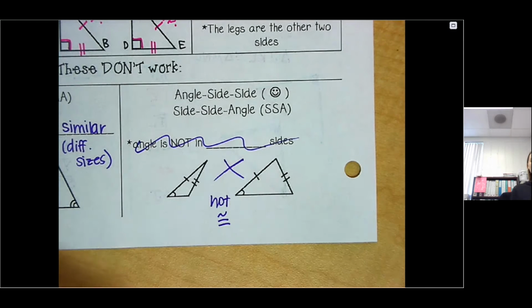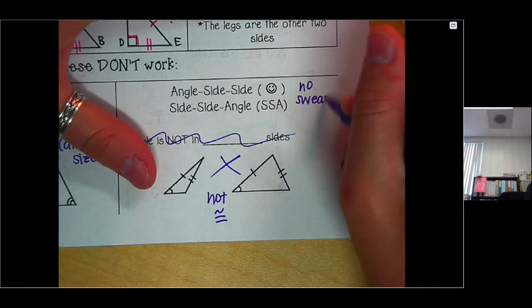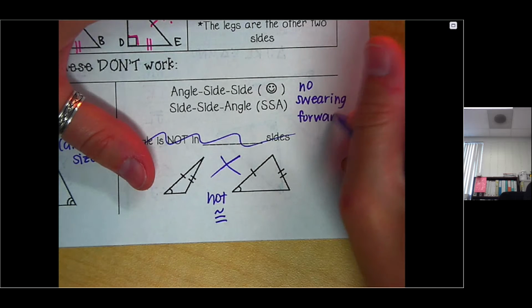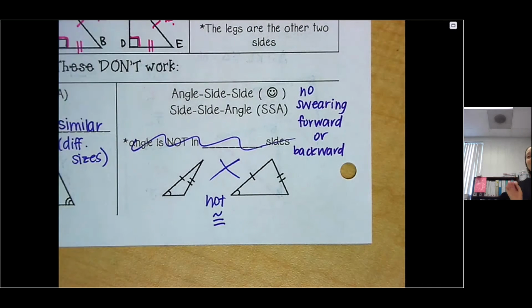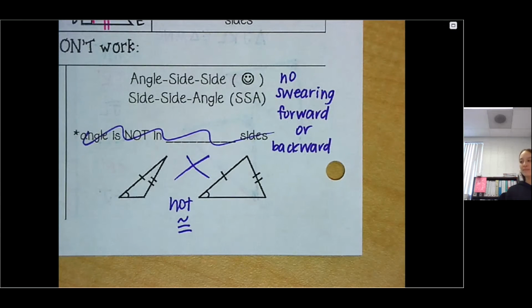What are you trying to say? Did you just get that? Right. So I'm just going to put no swearing, forward or backward. Exactly. I'm a math teacher. That's right. Yeah. No swearing forward or backwards. Not a real theorem. Oh, I get it. Yeah, it's a bad word.